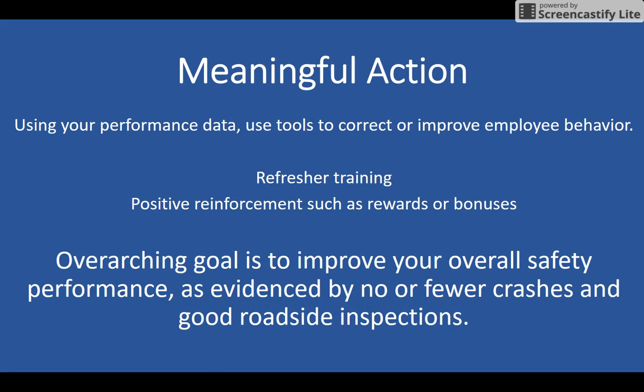With meaningful action, this is where you use the performance data that you gather and track in order to develop tools to help you impact the organization. Whether you figure out you need refresher training for different drivers, dispatchers, or maintenance personnel, or determine whether or not you should implement a bonus structure or safety rewards and bonuses and things like that.